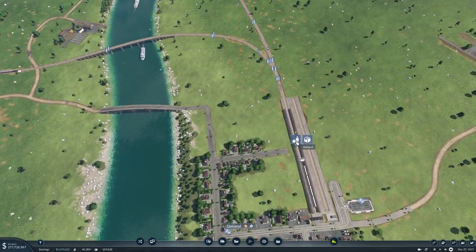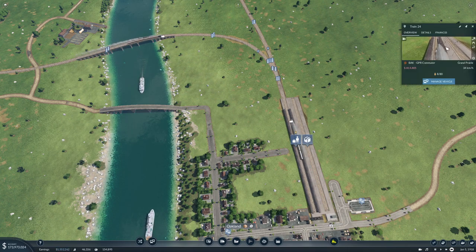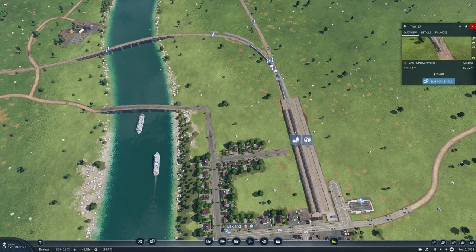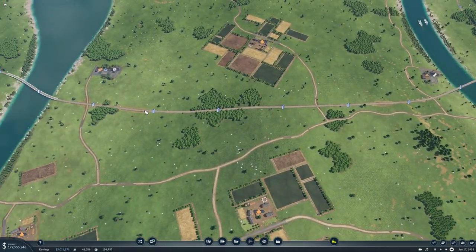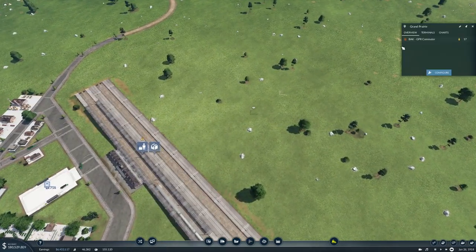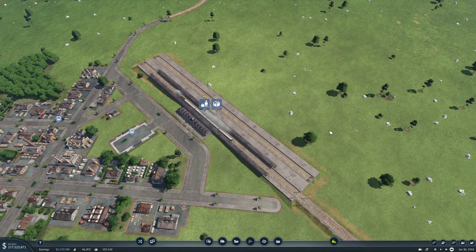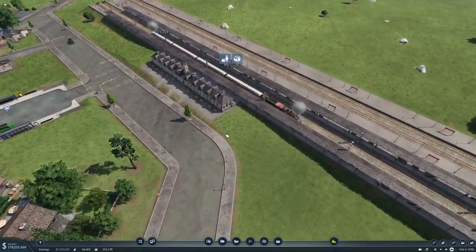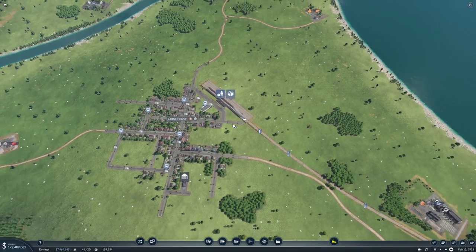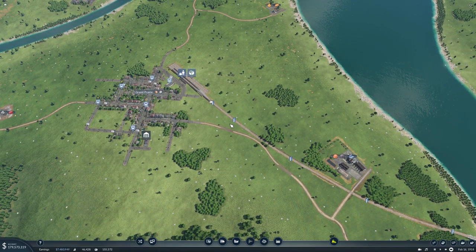And how many people are waiting down here? 5 and 1. How many did you get? 8. How many do you have on board? 20. And how many are waiting here? 17. Okay. Well, it'll grow. It'll grow.